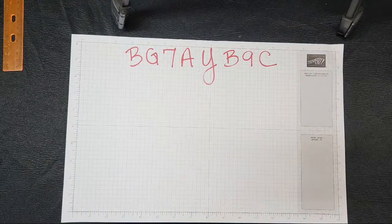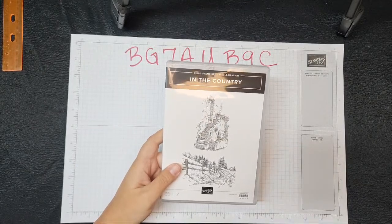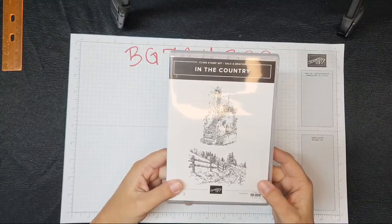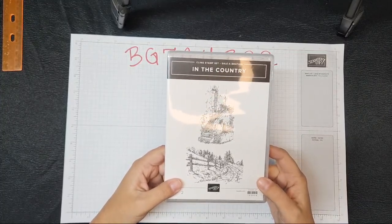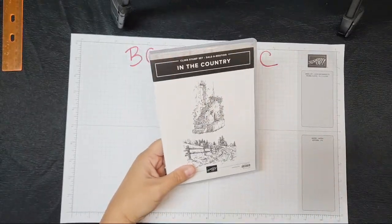Then we've got In the Country Cling Stamp Set. This is also free with a $50 order. This is on page 12. I have to play with this before I can tell you if I like it or not, because I don't know how it fills in or if it's going to be good or not.